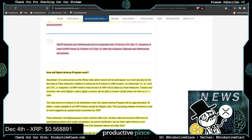$XRP deposits and withdrawals will be suspended from 12 p.m. UTC December 11th. Snapshot of users' $XRP tokens at 12 a.m. UTC December 12th. After the snapshot, deposits and withdrawals will resume.